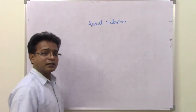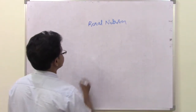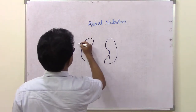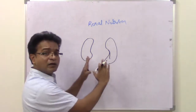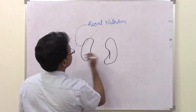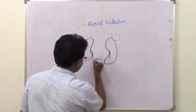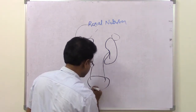Before going into renal nutrition, let's talk about the kidney and urinary system. Kidneys are bean-shaped structures on the posterior abdominal wall, behind the peritoneum. On the right side it is just below the liver, and on the left side it is near the spleen. Each kidney gives out one ureter which ends up in the urinary bladder.